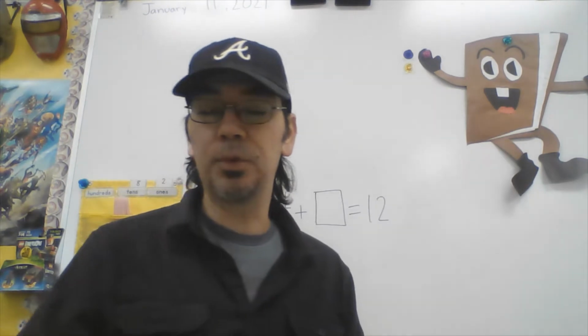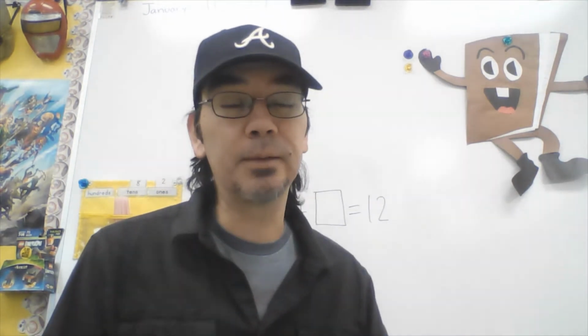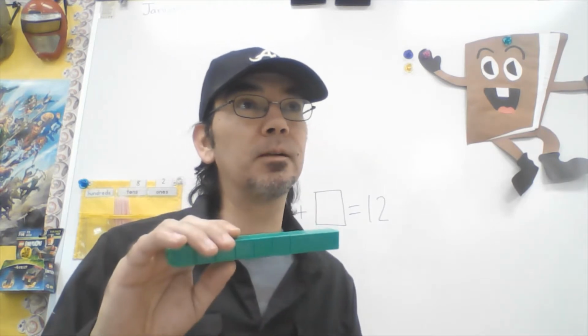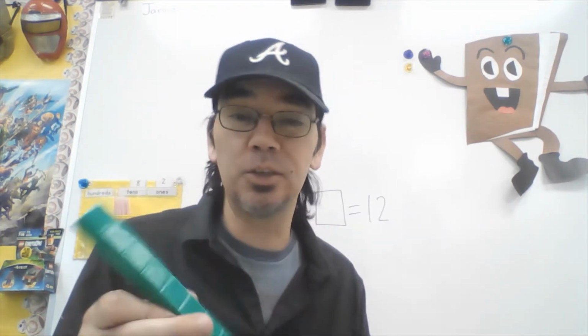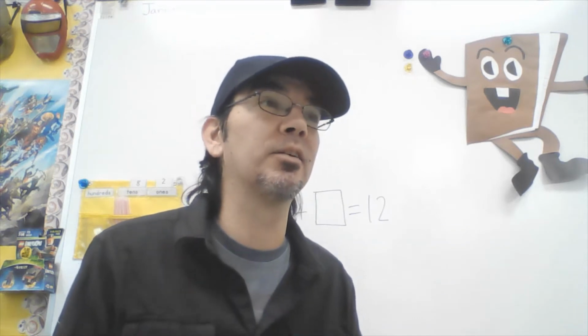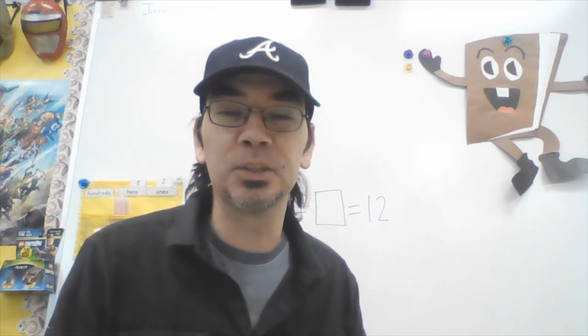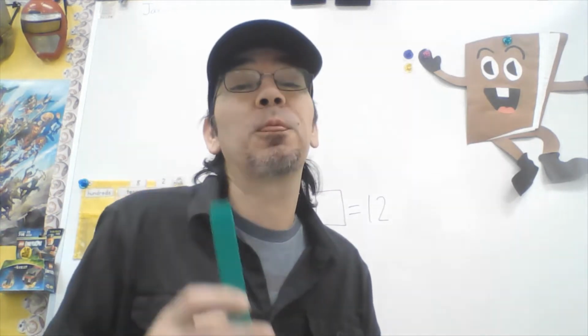I am going to use some cubes. You don't have to always use cubes. If you don't have cubes, you can use things lying around, right? If you have beans, you can use beans. If you have pennies, you can use those. It doesn't have to be these. I just use these because I have a lot here at school. And good thing I do, because Bigsby always seems to eat my cubes, unfortunately.